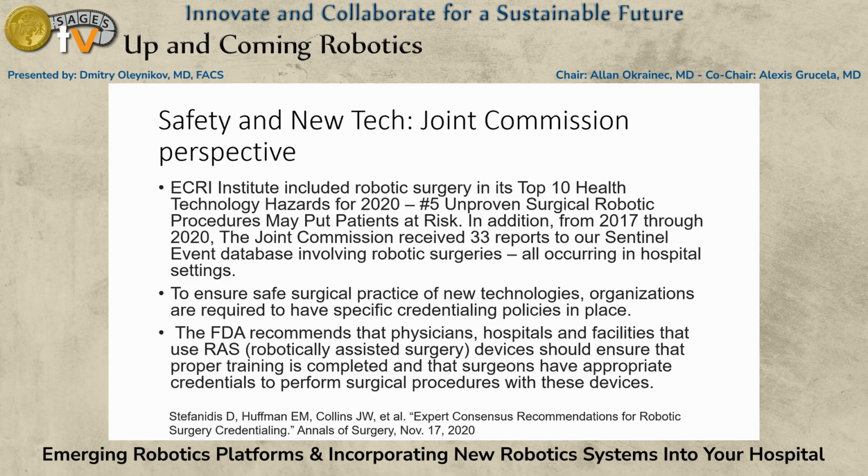Because if you look at what the Joint Commission says, and then we'll talk about the FDA next, there is expert consensus and a recommendation for robotic surgery. The ECRI Institute included robotic surgery in its top 10 health hazards in 2020. It's off the list this year, but back then, they felt that there were all these unproven surgical robotic procedures that could put patients at risk. There were all these Joint Commission reports saying that there were problems or sentinel events. And so how do we ensure safety?